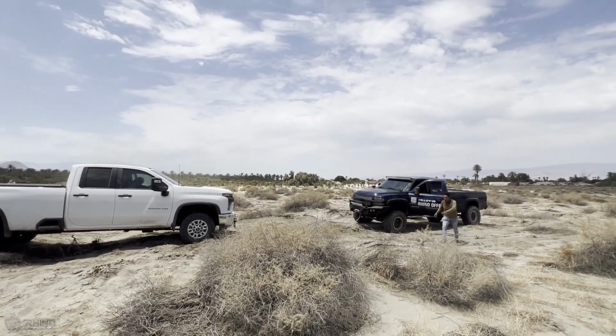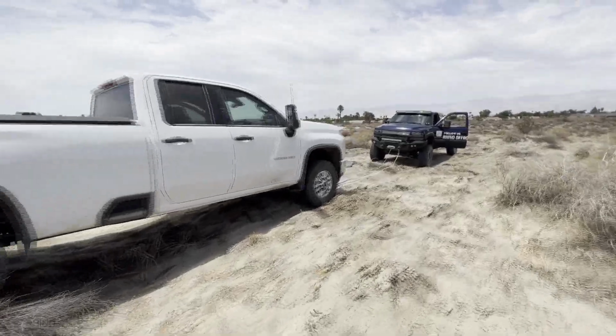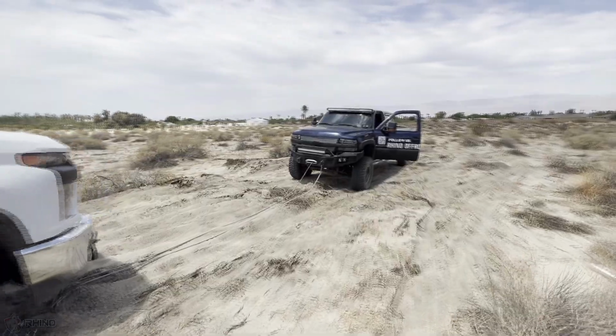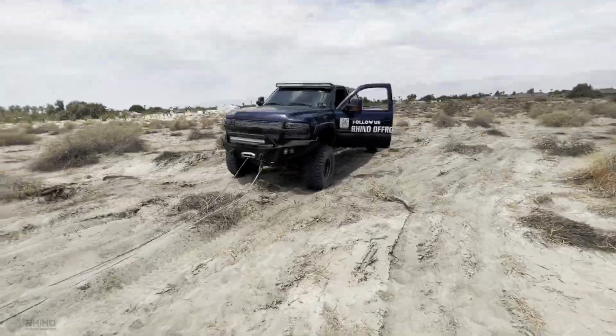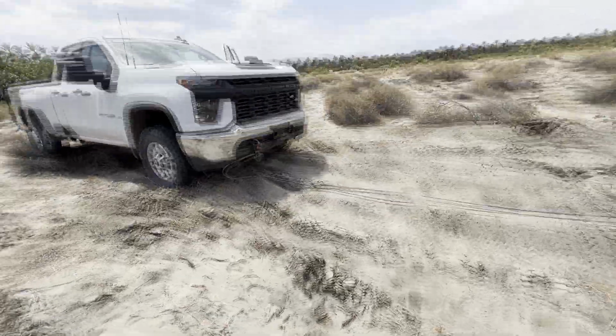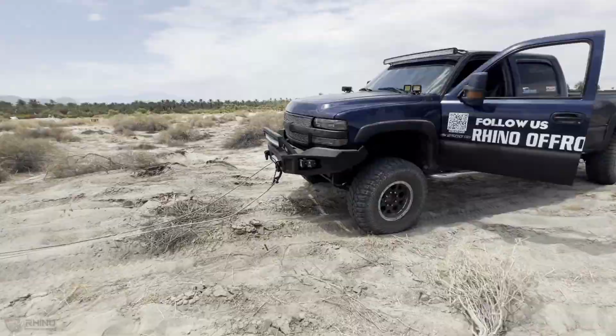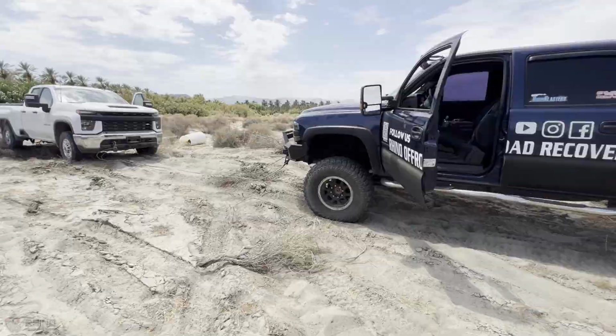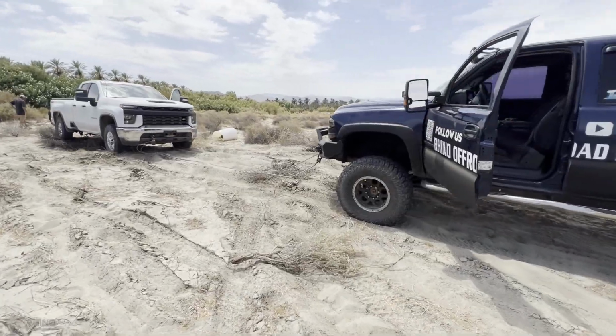Awesome. All right, guys, as you could see, I had to change my battery for my winch to have the power. We came back, used a snatch block, and we were able to get it out just that easy. I wish I would have had my battery running good the first time. However, we got it out. They're going home. We're going home.